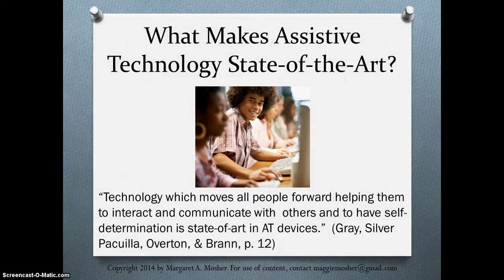What makes assistive technology state-of-the-art? Really, it's technology which moves all people forward, helping them to interact and communicate with others and to have self-determination. That's what's considered state-of-the-art assistive technology devices. So we're looking at technology that makes them more independent, allows for better communication, allows for better interaction, and really provides them with a feeling of success.